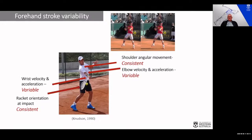So here we go with a lovely study that was done by Knudsen. You can read the different parts. You can see wrist velocity and acceleration are variable. If you look at the path to the ball, the velocity of the wrist and its acceleration profile are variable. The racket orientation at impact is consistent. So these players are able to get the racket to a similar position, even though the wrist velocity and acceleration were variable. If you look at the others, the elbow velocity and acceleration are also variable, but the shoulder angular movements are consistent.